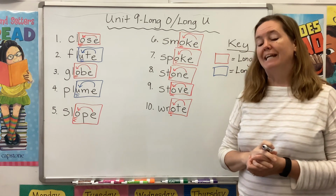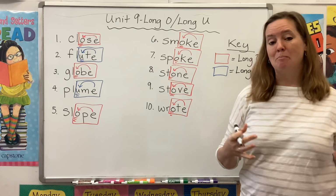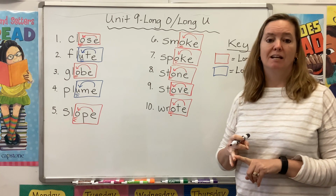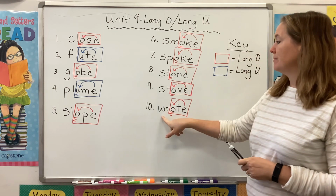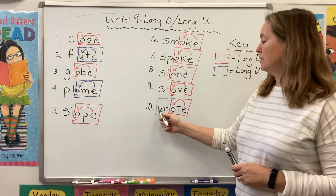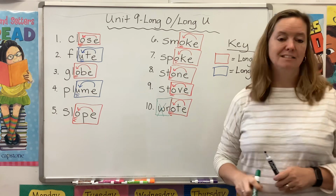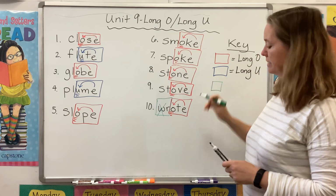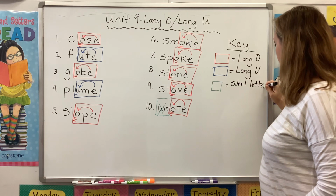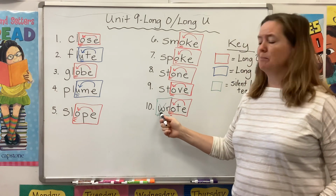All right, now, a couple weeks ago, we started learning about silent letters. We found out that they often appear in pairs, right? Like KN shows up at the beginning of words like knee or knock, and WR shows up at the beginning of words like wrap or wrist. Well, this week we have another example of a silent letter. We have the W and R together in wrote, but only the R is talking. It's as if the W is not even there. So over here, just as review, green box equals silent letter. Okay? W and R always show up together, and when they do, the W is silent, the R does the talking.